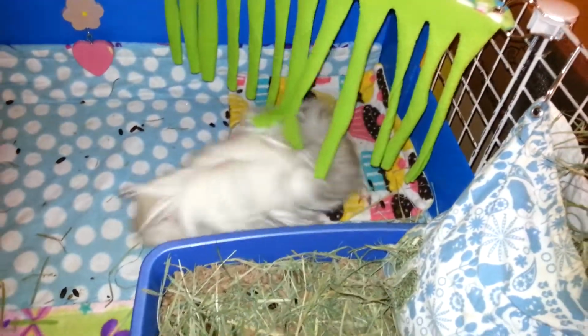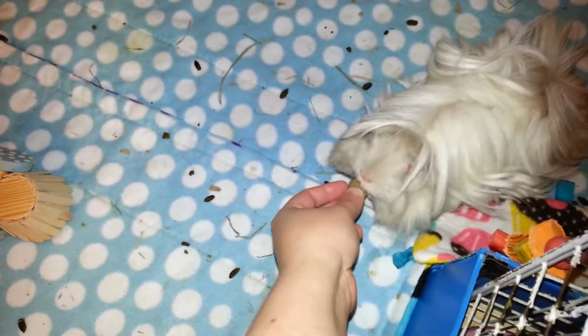Let's give them another treat to wrap this up. They can have two. And this is just hay and carrots, and I think there's some applesauce in it. I can't remember offhand, because the ingredients are online.